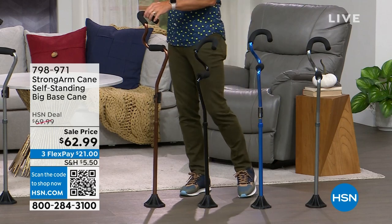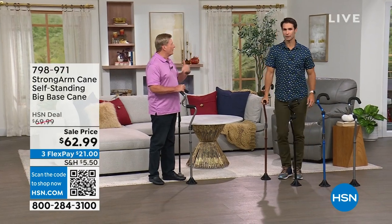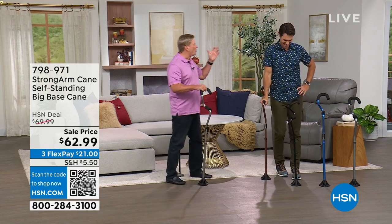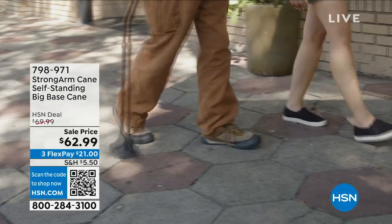That's the other thing that helps your posture, yeah, Bob, which is a very important point. And you know, you're taller than I am, but then again, everybody is. But Ty can use this cane as well as I can use it.